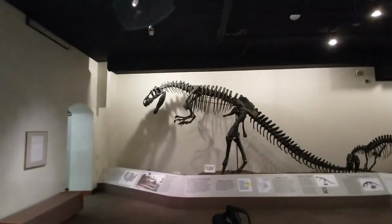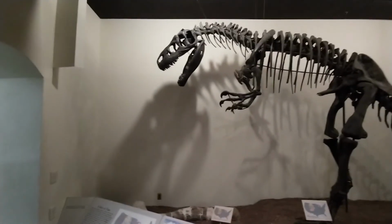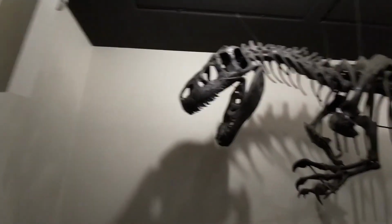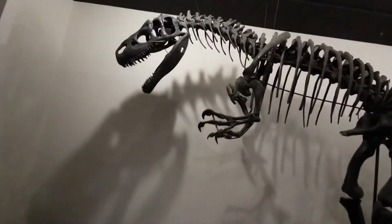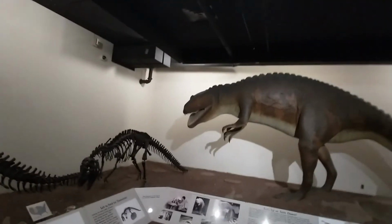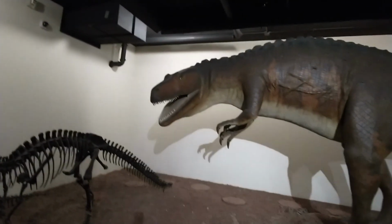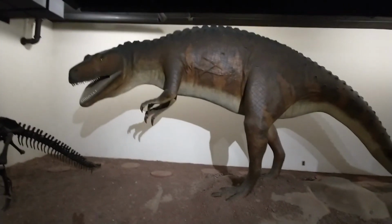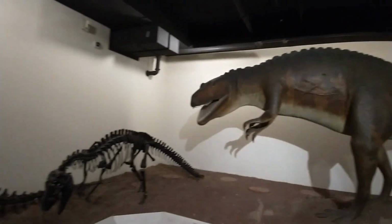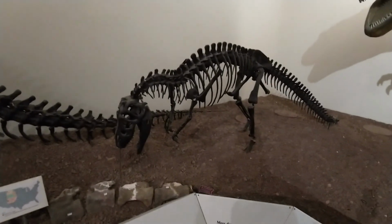Well, perhaps an Allosaurus. An Allosaurus is a smaller cousin of the Tyrannosaurus rex, but that doesn't mean it's any less scary. It's got sharp teeth, huge claws. Those legs, it probably could run pretty fast. Here's a model that was built of what an Allosaurus might have looked like when it was alive. And here we have a baby Allosaurus.